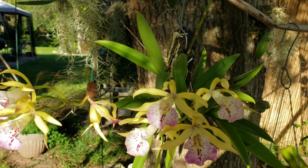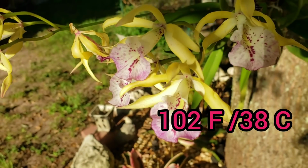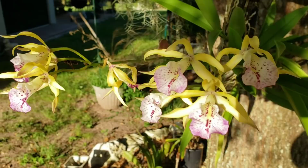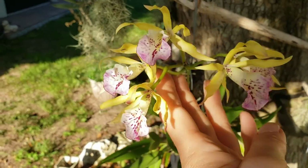To tell you that it's hot is not to tell you anything. It's basically 35.7 with a really high humidity. I don't want to bother the bee. Look how pretty she is.